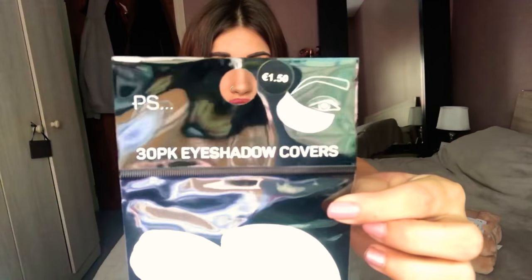This is super affordable. Once again, guys, everything that I bought was super affordable. It was €1.50, and it's a 30 pack of eyeshadow covers. And basically, it shows you how you put them on. So I'm really excited to use these. I think they're gonna be a massive time saver, and I think I could actually use some of these at work and things like that.